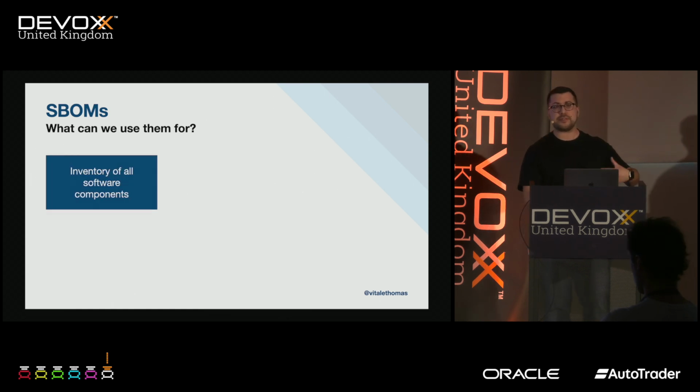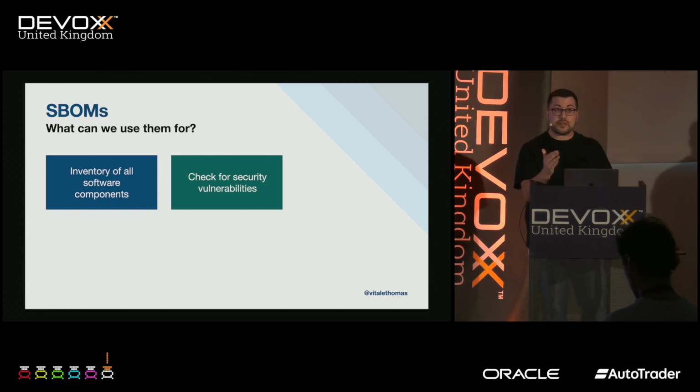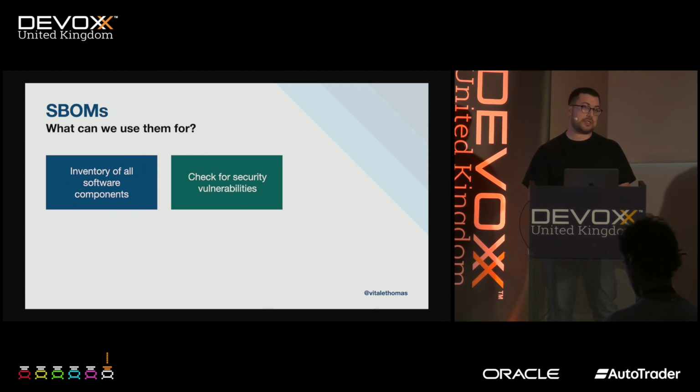So we have this inventory of all the software components. That's great. We want to check for security vulnerabilities. Once we have the inventory, for each of the components, we can check, is there any known vulnerability I need to be aware of? So we can do vulnerability scanning. That's already a great help for our strategy.